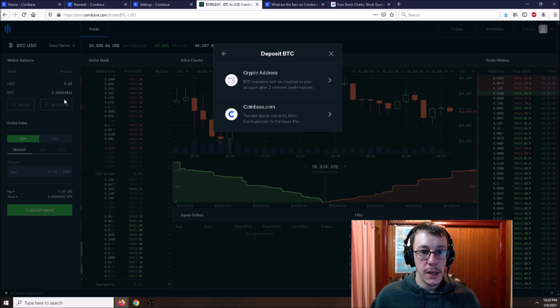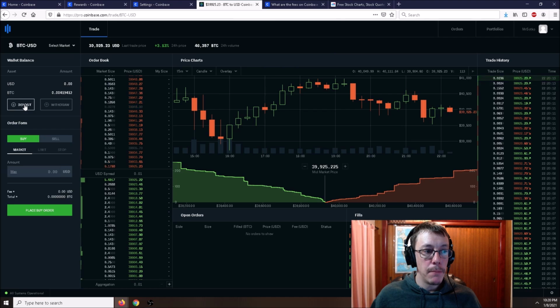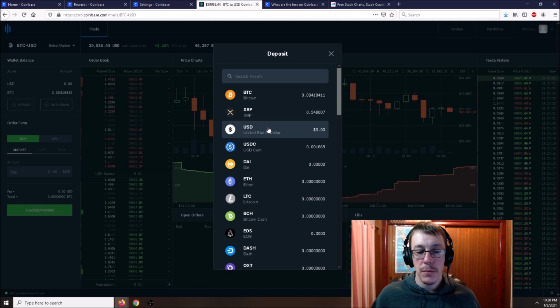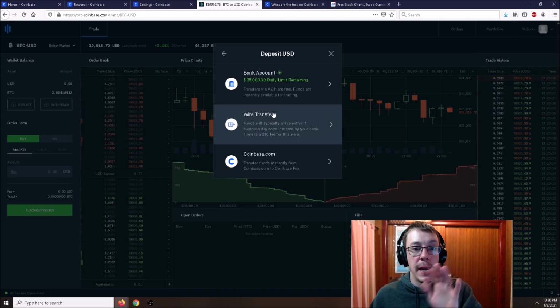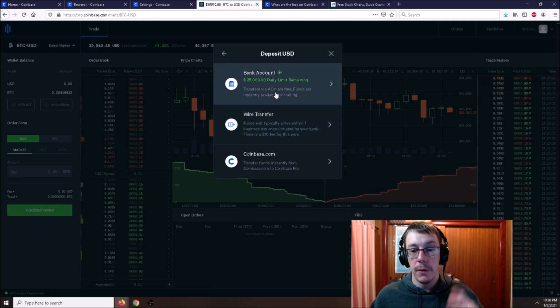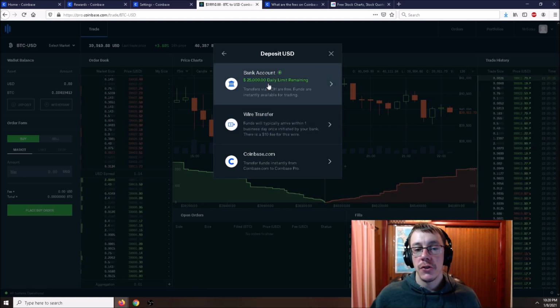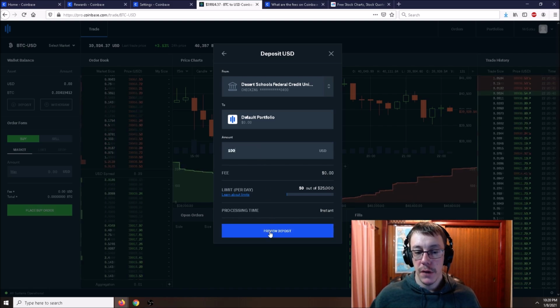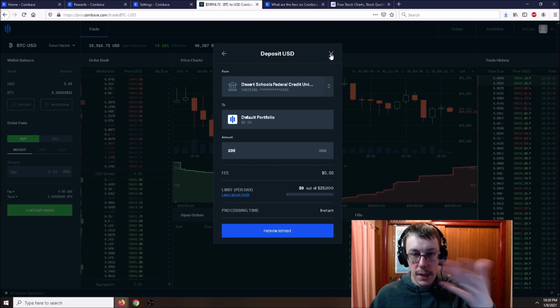But what we really want to see is the deposit here to bring in money to the exchange. So if you're in the United States, it'll be US dollars, obviously. If you're in Europe, it'll be euros. So it's all the same thing, really. So we're going to click on USD, and so far we haven't put any money on Coinbase. So we just want to bring it over to Coinbase Pro because this is where we're going to actually do our day trading. So you just want to click on your bank account and then type in something like $100 and hit preview deposit and then hit confirm.